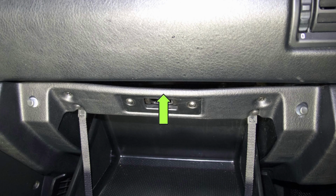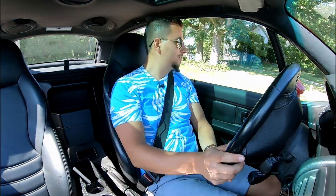The glove boxes sag on these, which I fixed. It's just a reinforcement bracket they put in there. The dash is in really good shape, aside from one little scratch, which I don't know how that happened. Maybe I could take it out, not sure, haven't tried all that hard yet. The gauges on the dash, everything works fine. There's a couple bulbs out in the cluster.